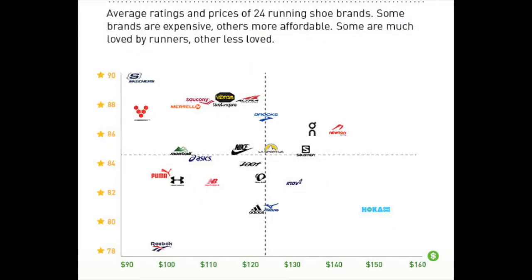If you'll take a look at this slide up on your screen, you'll notice that there is a range of all different manufacturers. Some that you will probably recognize right off the bat: Nike, Asics, Under Armour. And it shows you the general price range along the bottom, but along the side, it talks about how well liked they are. That gives you like the star rating. And there's 24 different running shoe brands here, and you can see how much the runners either love them or don't, and most of them are in about the $120 range, and I think that's a great price to pay for your shoes. That's about what I paid for my Hokas.